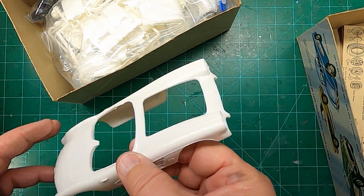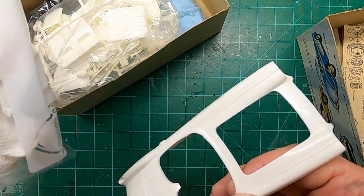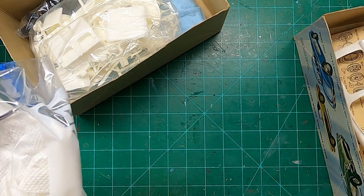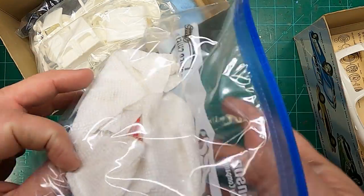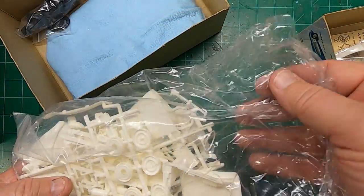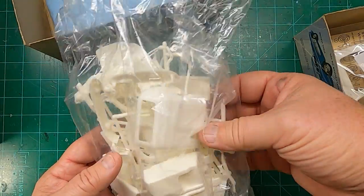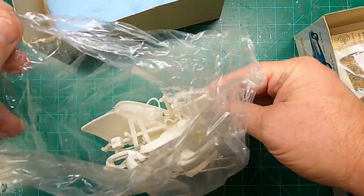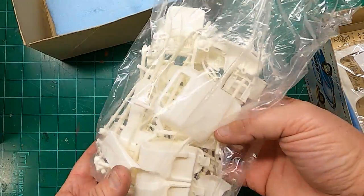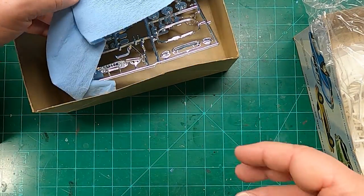Little trivia question for you guys about the Corvette. How many plants are there in the world that make Corvettes? And where are the plants, or where is the plant if there's only one? Nice, I like that. If you know the answer to that trivia question, comment down below.